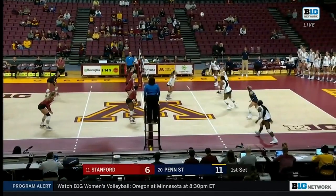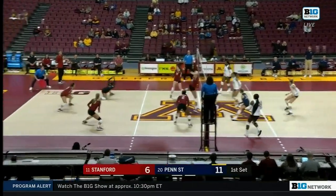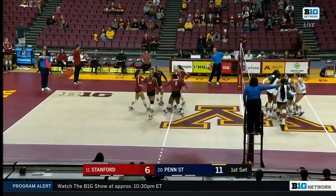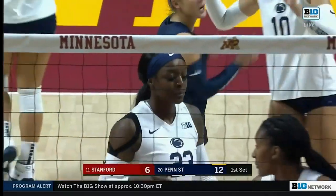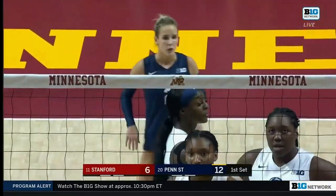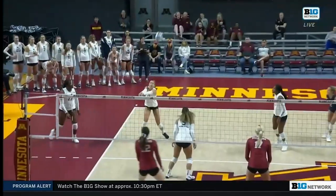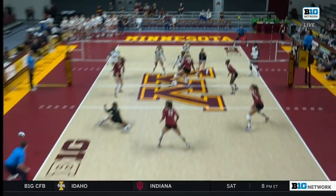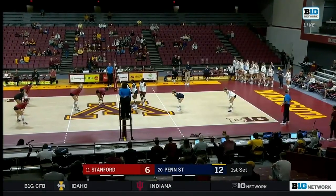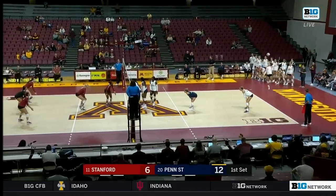Free ball, transition. Run that middle. Kill. Trammell. Taylor Trammell, she will get up in any situation necessary. She's so great in transition. See how far she gets off the net? So many options available when she's one-on-one. Taylor Trammell also new to the squad this year.